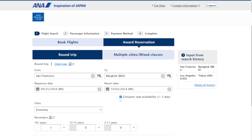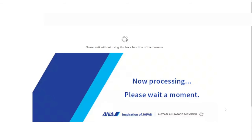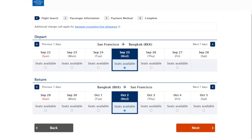I always recommend checking this checkbox, which says compare seat availability plus or minus 3 days. We're just going to search for one person in business class for now. Then go ahead and click search. And so ANA will tell you which days have different seats available, but be warned, a lot of this is waitlist space, which I also don't recommend jumping on. So let's try the 25th and the 2nd, and then click next.